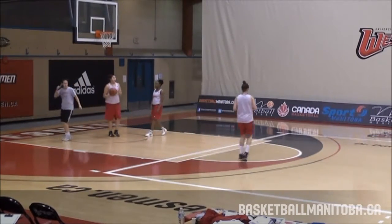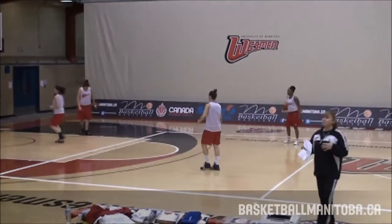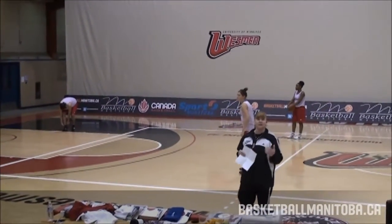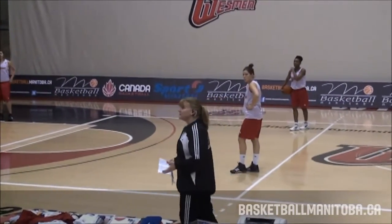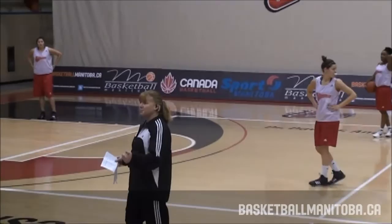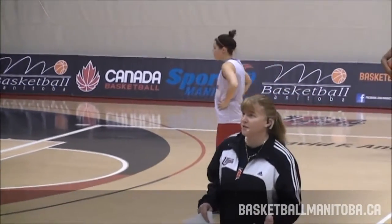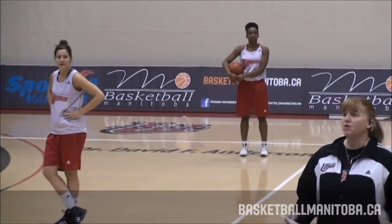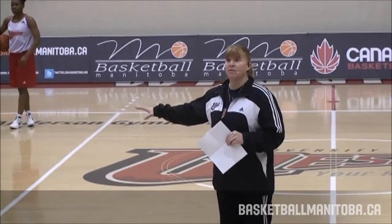Let's go to the right side. Do it again. One of the things that we try to do with our front court, and I really believe in repetition, this is something that I learned from Dale Bradshaw. If you want to build confidence in your kids, in whatever you run, press break, transition, your defense, maybe you're running a match defense, maybe you're pressing full court, you're running run and jump, you've got to do it over and over. Teach the kids what you want. Repetition builds confidence.